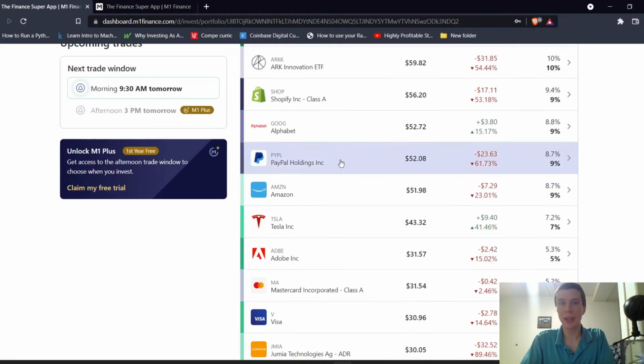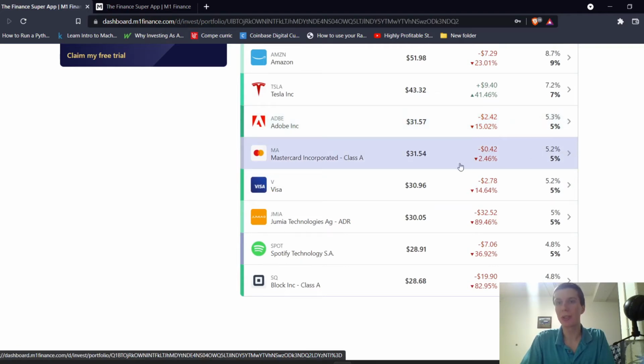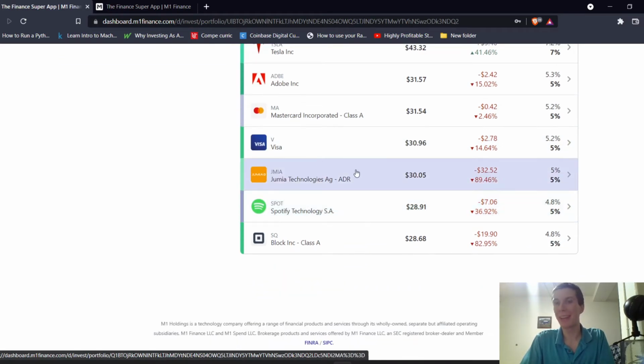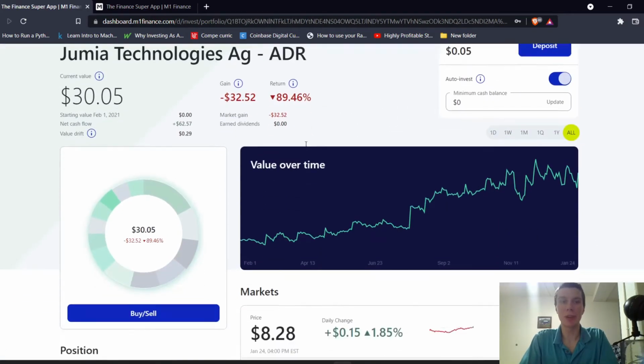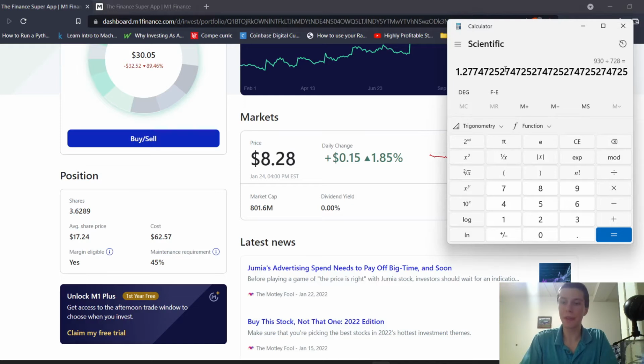And then going down here, Adobe is the next position. That one's down about 15%, so pretty close to breaking even. MasterCard is also about breaking even, down about 2.46%. Visa is down about 14.6%. And then Jumia, this one says we're down 89%, which is really quite scary to think that your investment is down like 90%. But if we look at the actual share price, my average cost is $17.24, and the current share price is $8.28. So still down over 50% there.